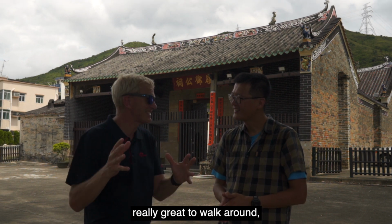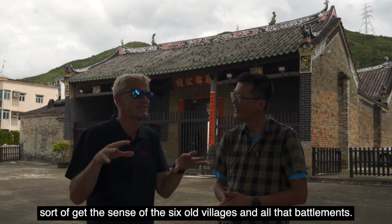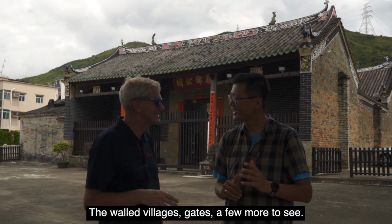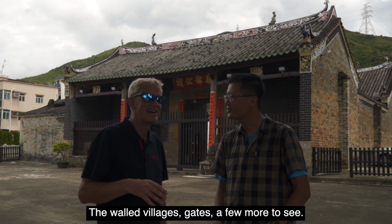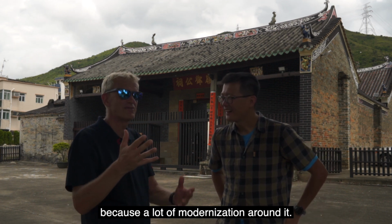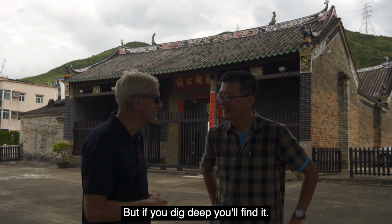It's really great to walk around and sort of get a sense of these 6 old villages with all their battlements, the walled villages, gates, but a little few more to see. You need to use a fair bit of imagination, I've got to say, because a lot of modernisation around it. But if you dig deep, you'll find it. Yeah, let's go.